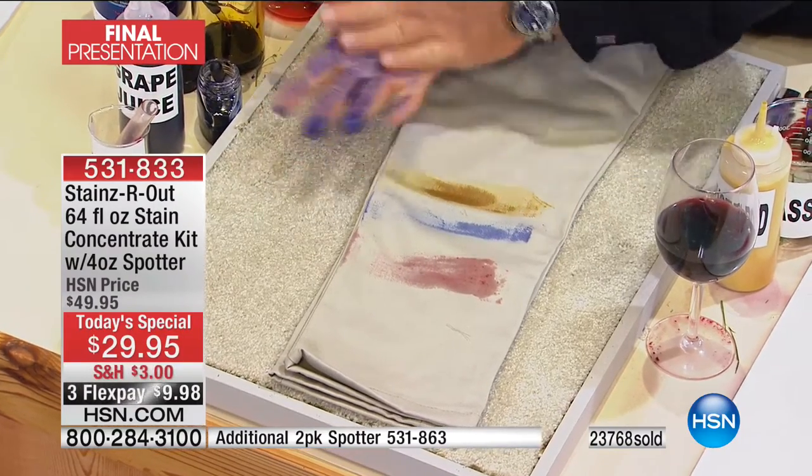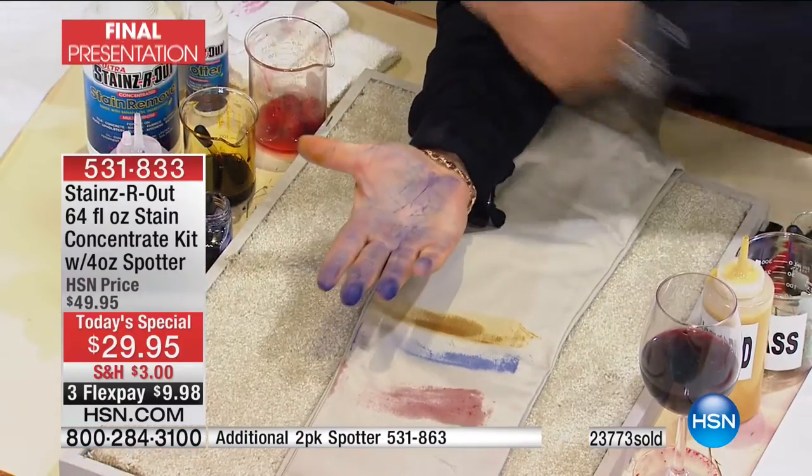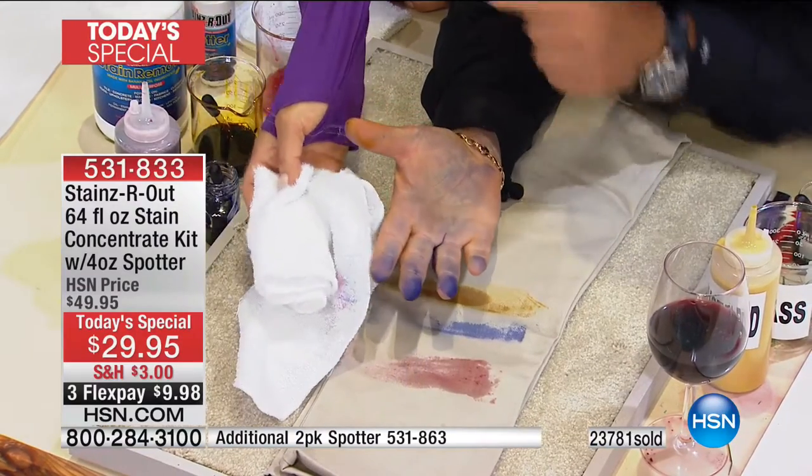And I'm going to do this. Oh, I'm going to look like a Smurf. Okay, look at this. Now, that is nasty. Okay, wipe it with a cloth for me on there. Yeah, you can do this till the cows come home because that's not coming off. All right? Now get the spotter.